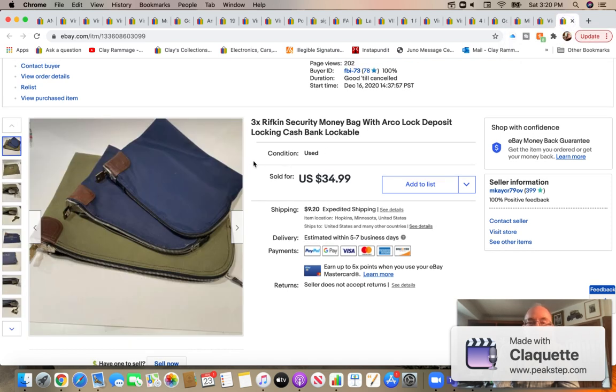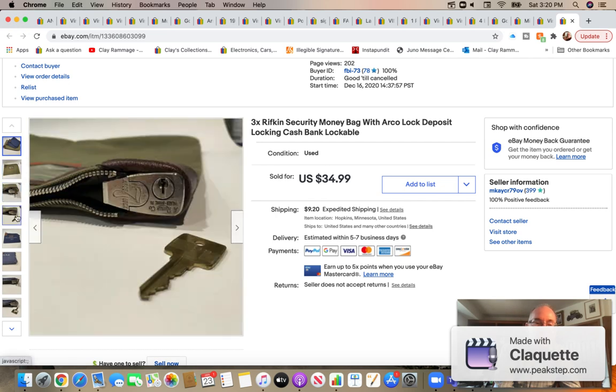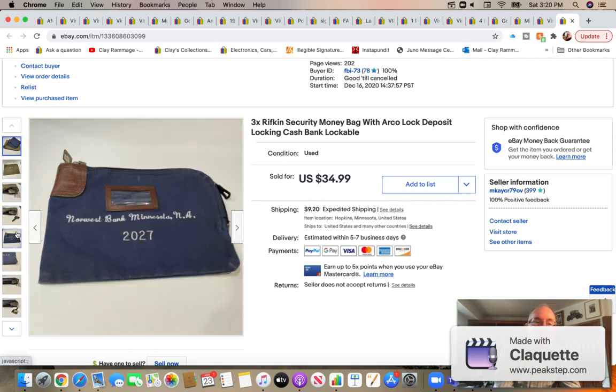And then the last item, again, these I picked up at the bins. I was debating. They're rather heavy. These are Rifkin security money bags. These are from a bank. These actually still have the bank name on them. And Northwest Bank of Minnesota.